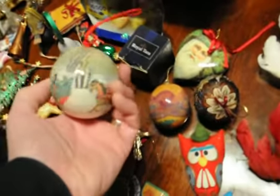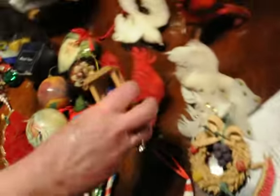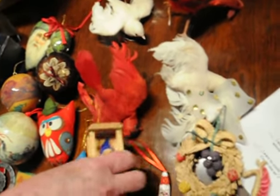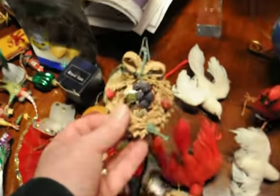Here's one. This looks antique, but I think it's newer. Yeah, it is. And this little caboose thing came off my parents' tree. This says Key West, 1997, so that was from a trip. This looks like maybe something off your parents' tree. This little wreath is from a craft fair someplace. Likewise, this is probably from some craft fair or something.